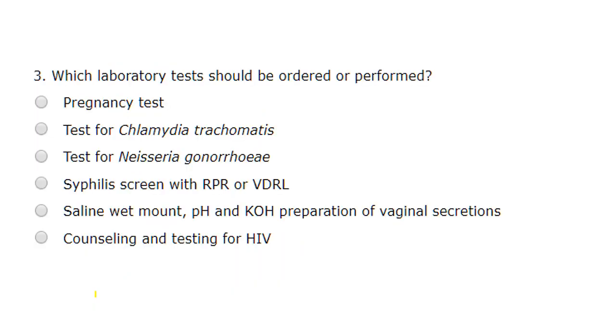So which laboratory test should be ordered or performed for this patient? For chlamydia, for gonorrhea, for syphilis, do you do a wet mount and look for the Candida or Trichomonas? Or do you counsel and test for HIV? Anyone? Any idea? Chlamydia? Who has? So what do we know? We only find a urethral cervical discharge. That's all we have. I'm sorry? Yes, exactly. Actually, we order all of them.